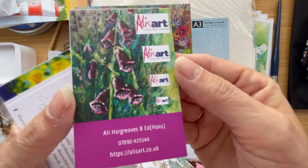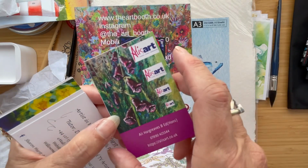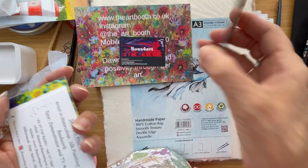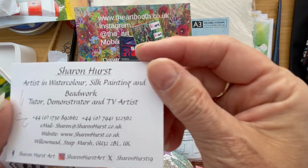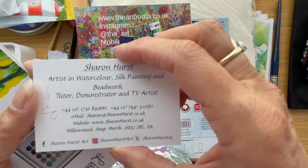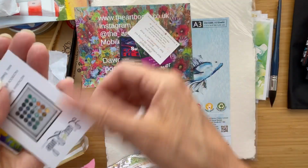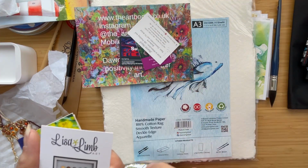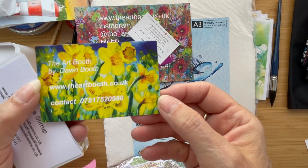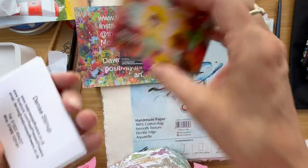This was Ali Hargreaves' business card. I didn't actually get to see any of her demos or join in her workshop, but she's great. I love her style of painting. Sharon Hurst had a lot of silk paintings and beadwork. And there's an art piece of hers. Oh, I do have something else. No, I'm going to save that one for last. Bear with me. Dawn Booth. This is her details. Again, lovely artwork.